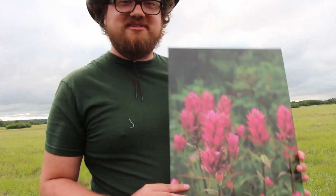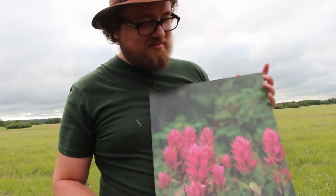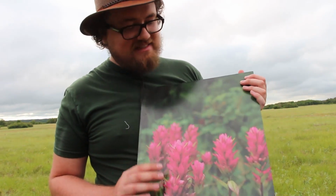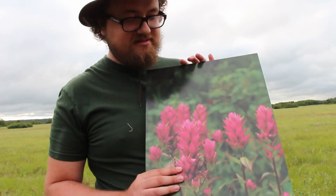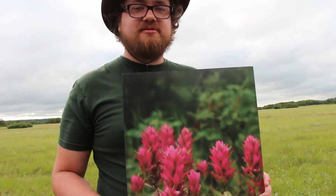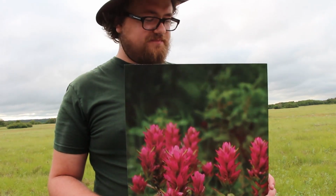Another one of my favorites, I'm pretty sure all of these have been my favorite so far, is the scarlet paintbrush. Sometimes you will see this in a white or orange variety as well. And it gets its name because it has these really pretty tips on its flowers that look like they've been dipped in a paintbrush. It's typically found in meadows and open forest. You can find a lot of these near Riding Mountain as well.